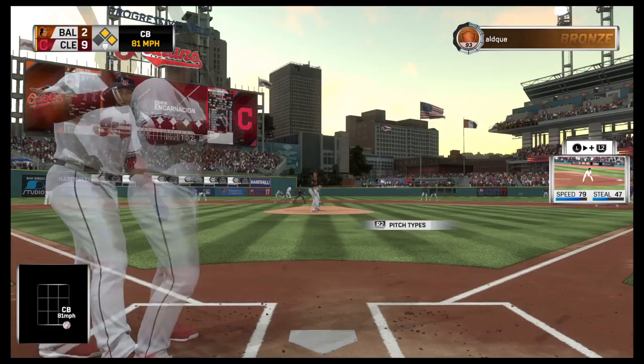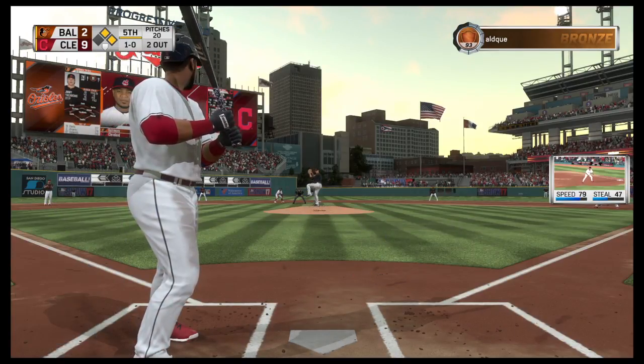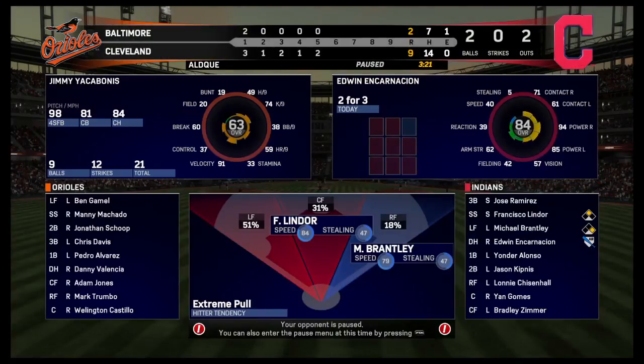Now a curveball that misses here to the cleanup man. It's 1-0. Matt, I just think he's pitching scared. Look, he's getting hit a little bit, and now he's falling behind another hitter. Challenge him.